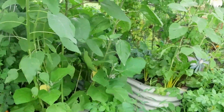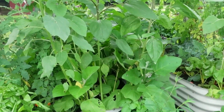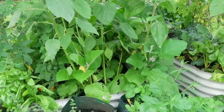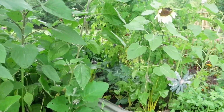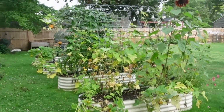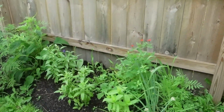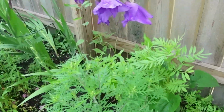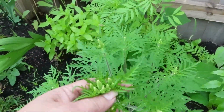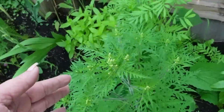So that is a jungle part, and I just have to really sit down and plan my garden for next year to see how I'm going to do this. And those arches, here is the butterfly garden. Don't know what this is. I'm sure I'll find out in the next few days.